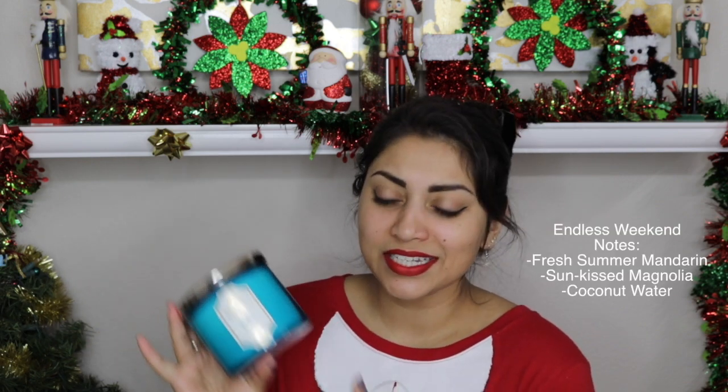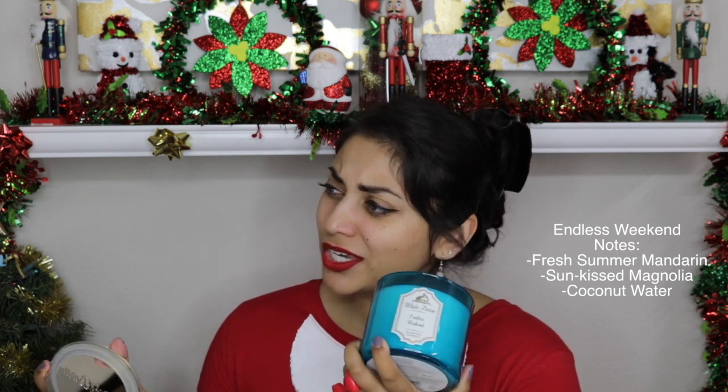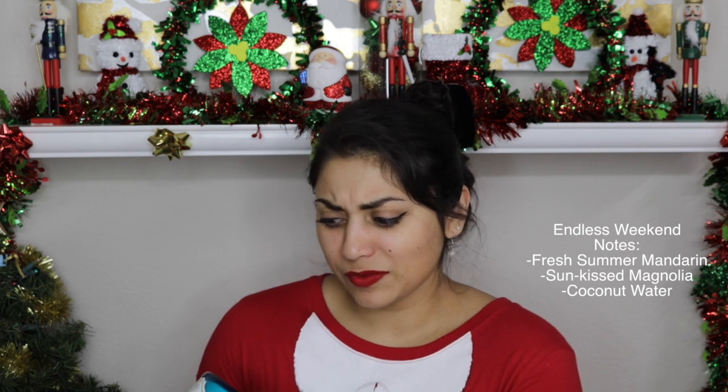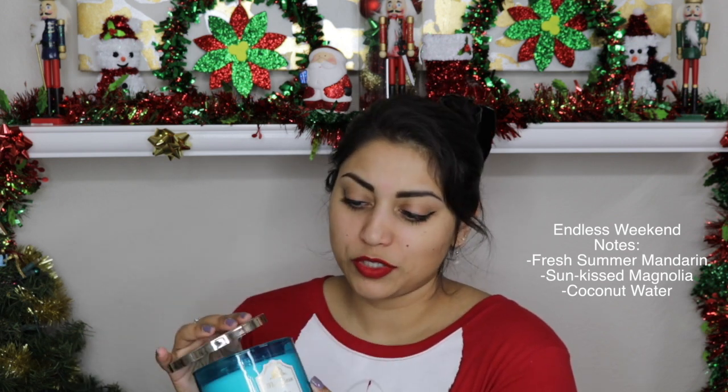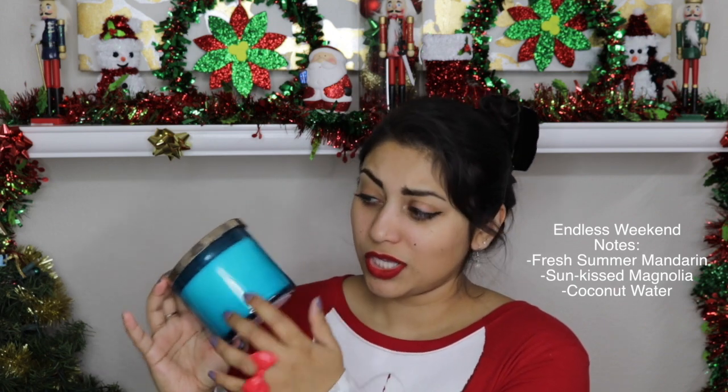This next one my husband actually picked out, it's called Endless Weekend, and it's very like tropical-ish with a hint of like Starburst, I don't know. It wasn't my favorite, but my husband really liked it. It does smell very summery, which is probably when I'm going to burn this, but I really like the color of the candle. It's really pretty.